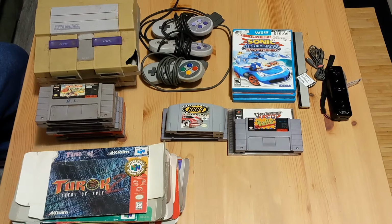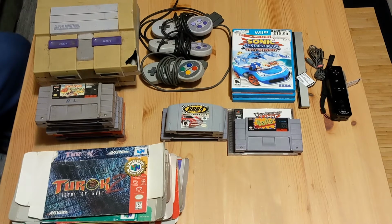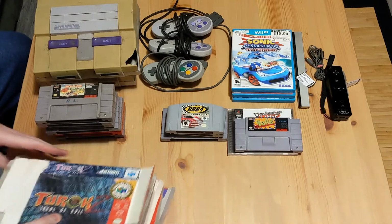There's some good titles in here. The boxes all have minor issues. I wouldn't say any of them are perfect, but let me know what you think once I go through them, if you think it was a good deal or not. I think it is, especially since I'm really looking to beef up my box collection. Okay, let me go ahead and show them real quick.